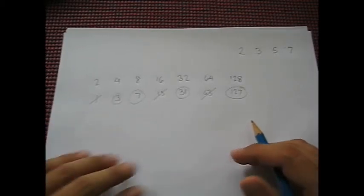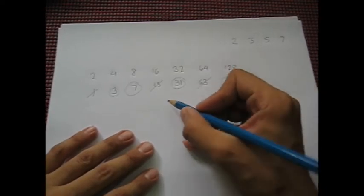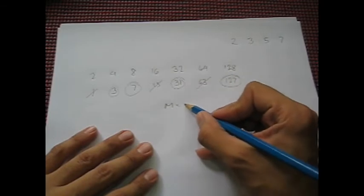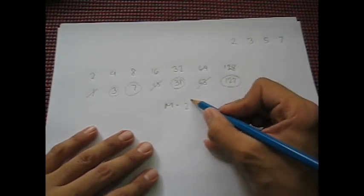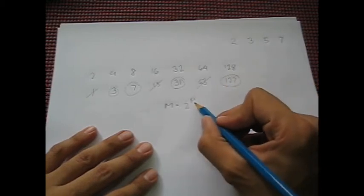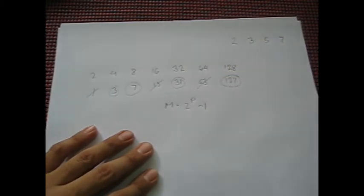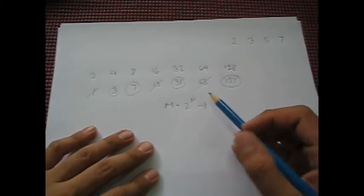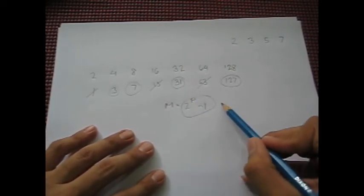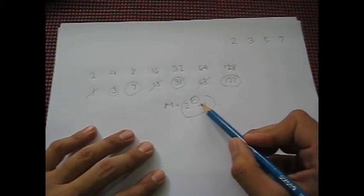Now, there is a formula that we can work with for the Mersenne primes. Let's say a Mersenne prime is m. It should be equal to 2 raised to the power of a certain prime number, which we'll designate as the letter p, minus 1. Okay. The basic theorem is that if this is a prime number, then p should be a prime number.